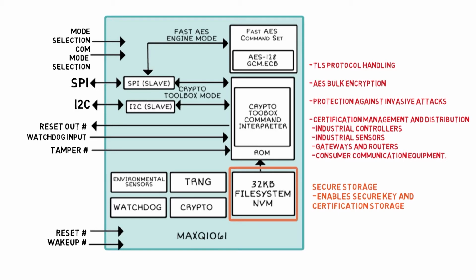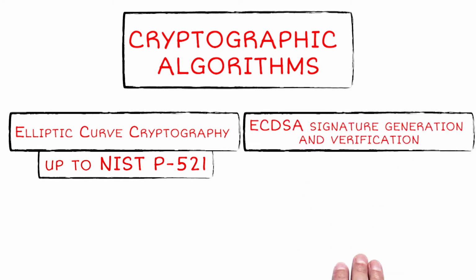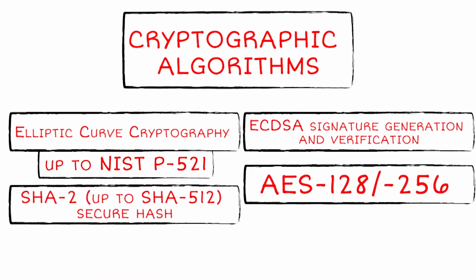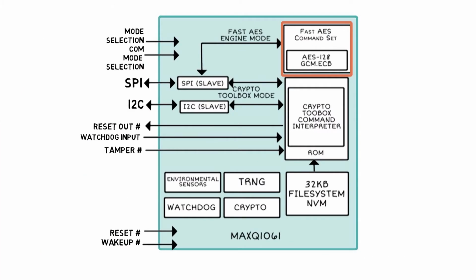It includes the following cryptographic algorithms: elliptic curve cryptography, also known as ECC, up to NIST P521, ECDSA signature generation and verification, SHA-2 up to SHA-512 secure hash, AES-128 and AES-256 with support for ECB, CBC, and CCM modes, and MAC digest. The built-in command set allows you to easily operate on a 32 kilobyte file system. No firmware development is required. The MAXQ1061 includes a dedicated AES engine to support bulk encryptions up to 200 megabytes.